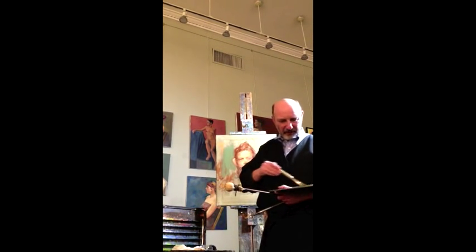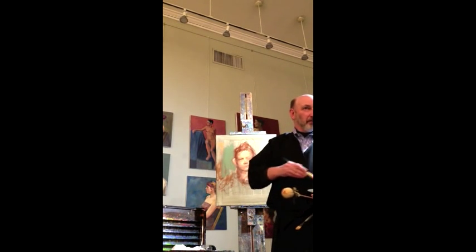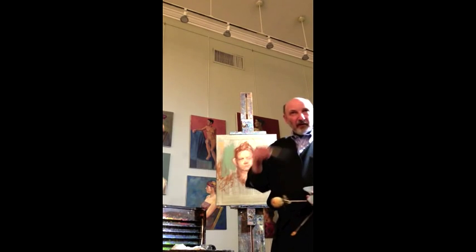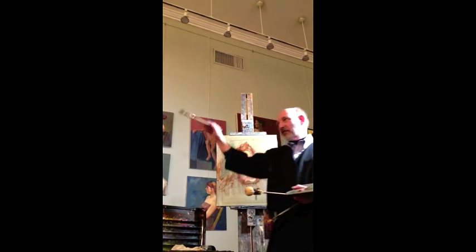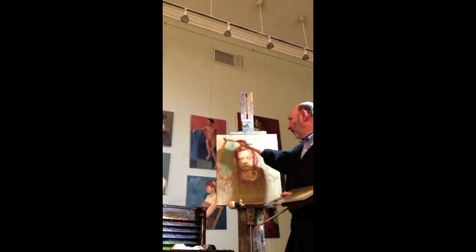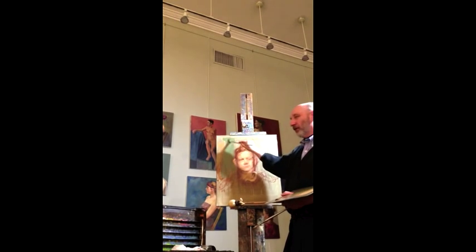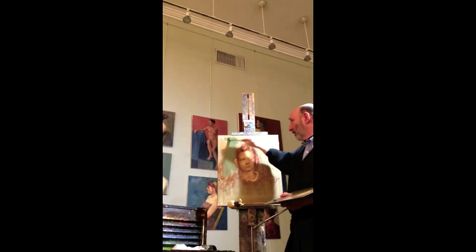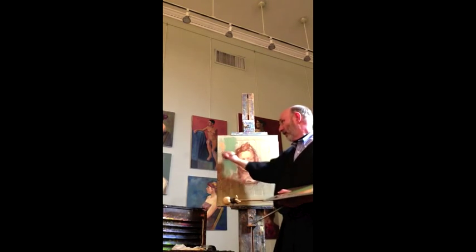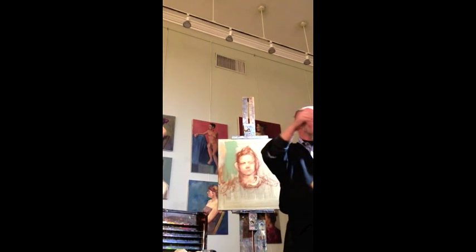I just throw a little more yellow ochre into that for fun. One way I like to think about it, if you're painting the background, you're painting the surface of the background behind it. You're literally doing this. And you're painting a wall. But what if you're not painting a wall? What if you're painting space?